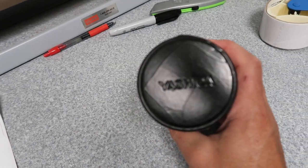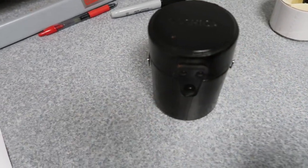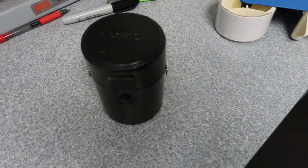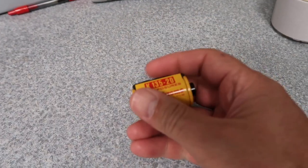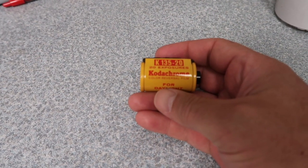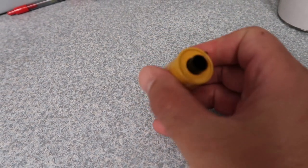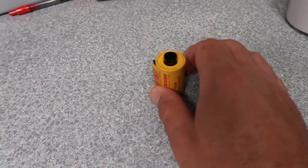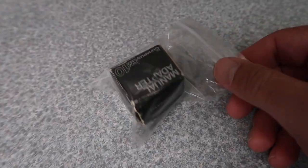Here's a Yashica, I like to say Yashica, fitted case for a lens, going back to Colorado Springs for $11.56, and that is shipped. Here's a semi-refillable Kodachrome vintage canister, unique and cool. There it is. Somebody wants that in New Jersey for $9.78 shipped.